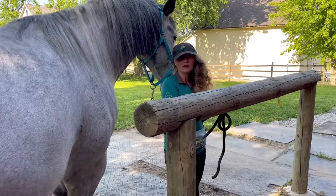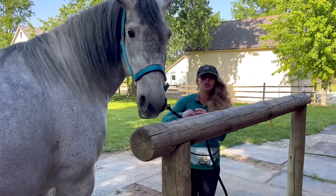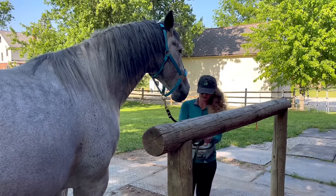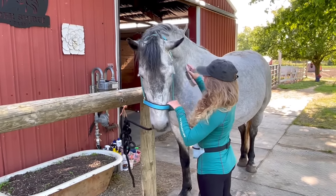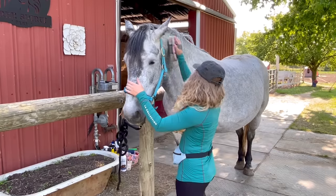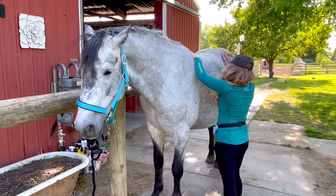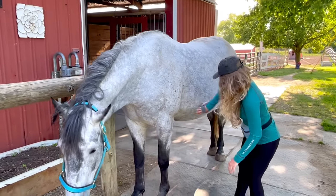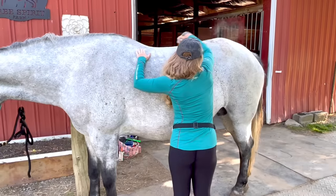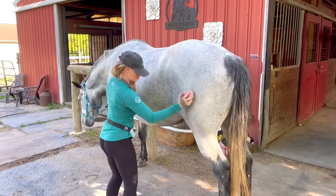We're gonna do a quick groom and fly spray just so she's comfortable before we put her out there. And then I do want to give her a bath in the next day or two as well. But yeah, just a quick brush. You're a good mama. Look at this belly, she's enormous. I'm gonna fly spray you. Hold on.